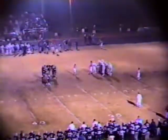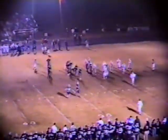That was Fontenot on the carry. 468 yards coming into this football game for Fontenot. They've got 3 backs. Each of these guys has over 450 yards rushing. Fontenot was hit on the 30, and he battled for 4 more yards and got the first down.